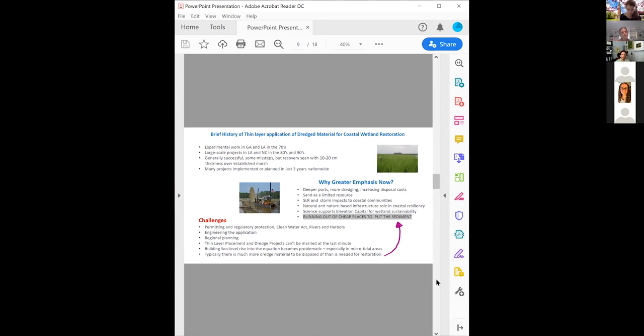Our marshes here in North Carolina are a little more microtidal than say the ones we're going to be working at in Florida. So we have to be a little bit more careful about how much sediment we apply, but marshes appear to be very adaptive to this amount of sediment as long as you don't overapply. So the challenges are really interesting. There are massive regulatory challenges associated with this. And I think they're so daunting that the majority of managers just cannot deal with it, right? It is just too burdensome.